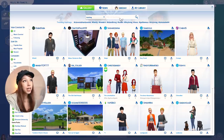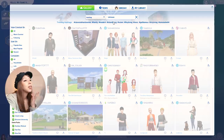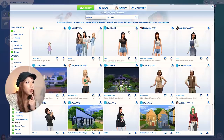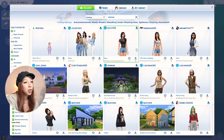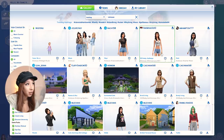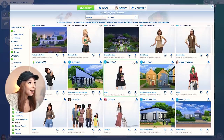Okay, so I think what I'm gonna do is find a base sim from the gallery under my hashtag that we can go off of. I just like to use your guys' sims whenever I can, so that's what we're going to be doing. And it doesn't even matter if the sims have custom content or not, since we're going to be changing everything. So, let's have a look. Let's see what we can find.